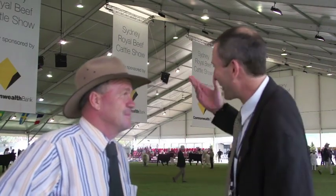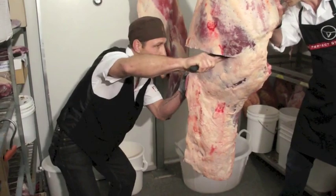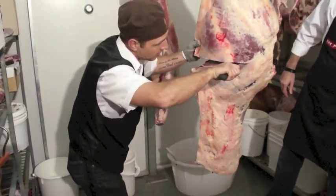Well, I'm here with David Kent, long-time associate of the Sydney Royal Beef Cattle Show. It's proven that you need that fat cover for that tender. When you say, "Oh, that's a beautiful piece of beef," and very tender, it's because it's had that fat cover. It's tender and it's juicy. That juiciness will come from that fat cover.